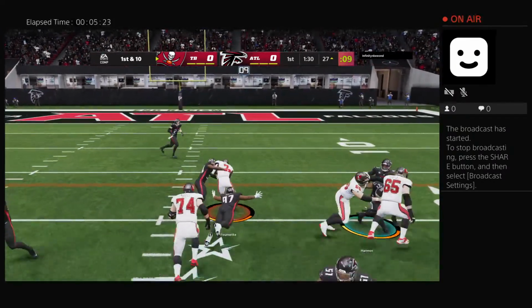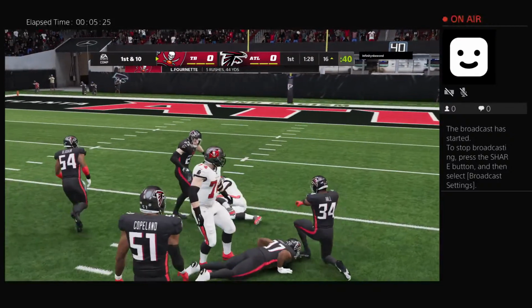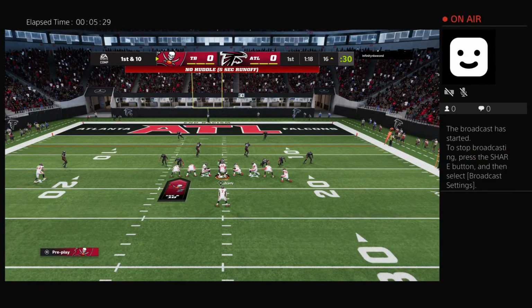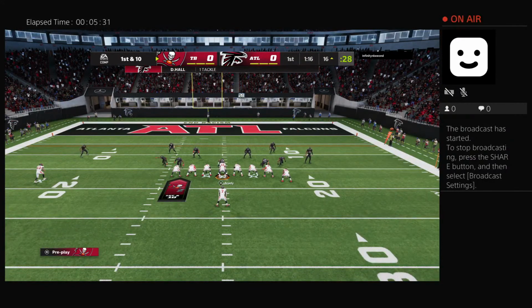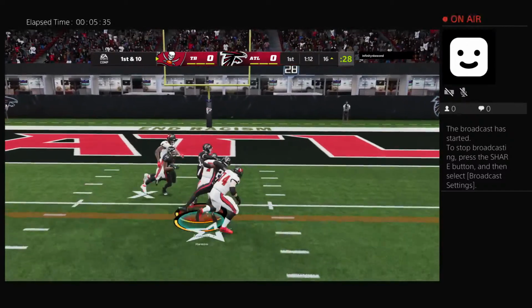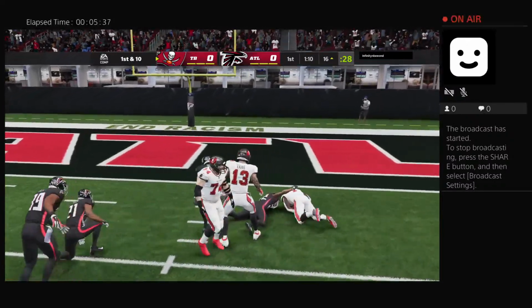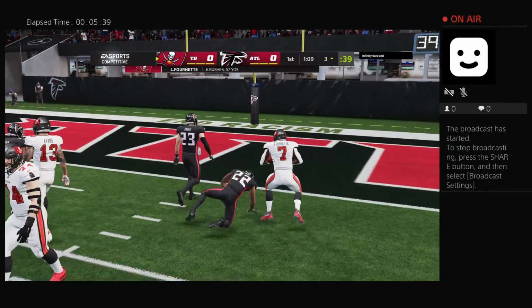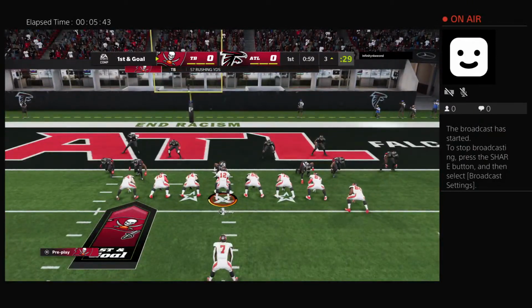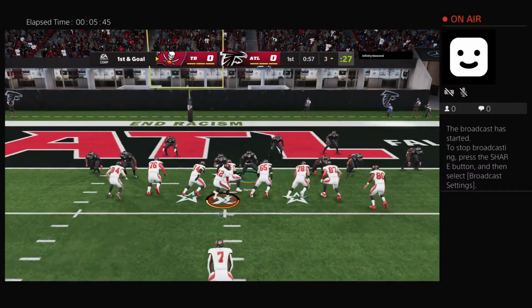Leonard Fournette. And inside the 20 before he's brought down. 44 yards rushing for him now, and he's carried the ball just 5 times. They keep it with Fournette on first down. And stopped a few yards shy of the goal line at the 3. Another nice gain, 13 yards that time, and another first down.